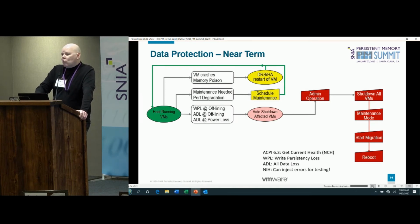The administrator is going to have to shut down all the VMs. We can auto shut down the affected VMs, but he's going to have to shut down all the VMs to put the machine in maintenance mode. This doesn't require a reboot. And then the administrator will have to make a choice about, do I start migration, moving the persistent memory data set and the VM to someplace else? And you'll have to reboot.